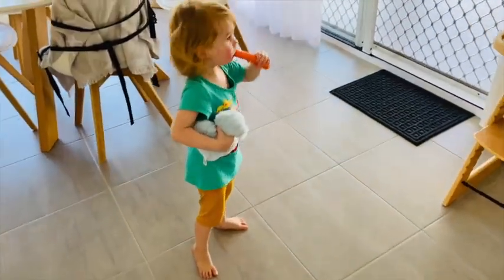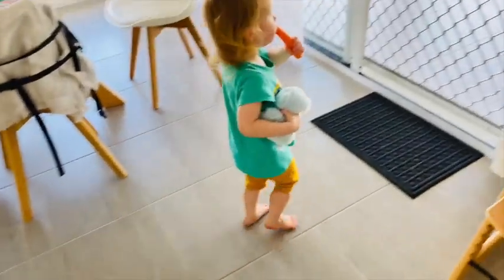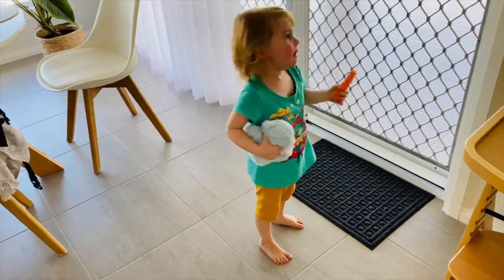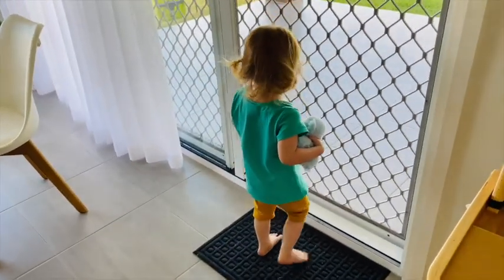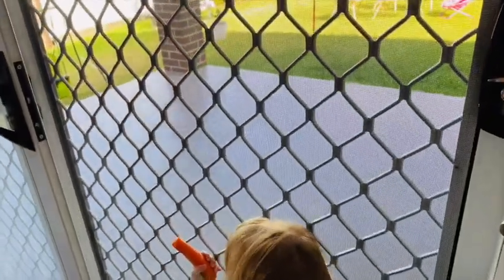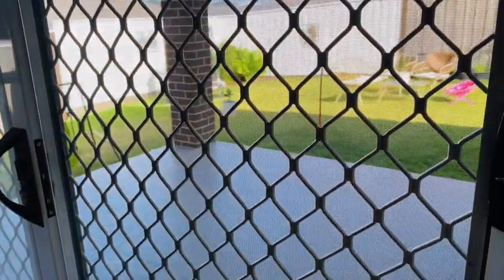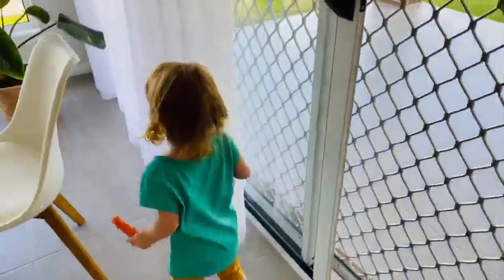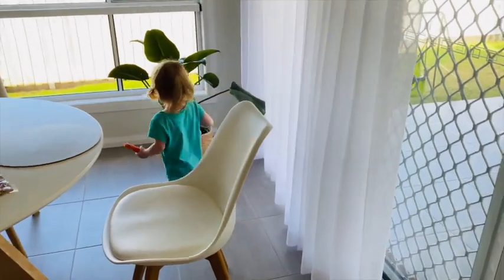Papa requested a cucumber. What did you want? A cucumber? But we're all out of cucumber, so she's having a carrot for her snack. Do you want to go out there? Dad's got to put the outdoor setting back up here. We cleaned that. Hey?